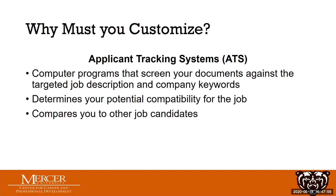So again, it's not good enough to have a great looking, awesome resume, because if you're not matching your language on your resume to the job application, you won't make that top cut. So how do we do this? Well, first and foremost, an easy way of doing this, of course, is looking at the job description. The way that I work with students, I say, print out that job description. I want you to highlight every single skill in that job description that you have.